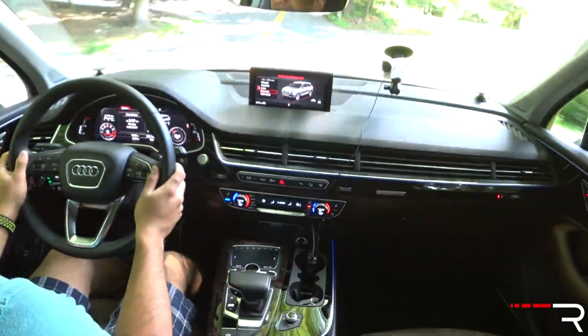Oh yeah, that's fantastic. For a big 7-seater SUV, this thing really hustles. It'll impress you when you first put your foot down.